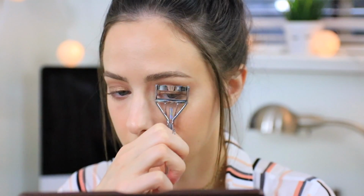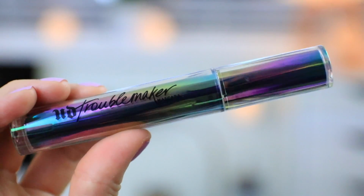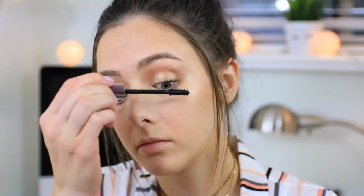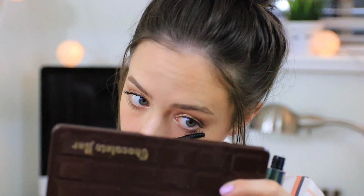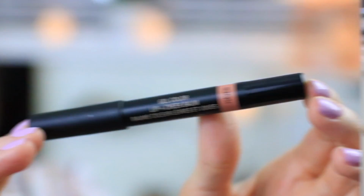And then recently I've been curling my eyelashes. I haven't really done that very much in the past, but recently I've been loving it. So I went ahead and curled my lashes before applying mascara. I've really been obsessed with the Urban Decay Troublemaker mascara. It's one that I always reach for recently. It does a really good job of separating the lashes, but also still keeping that volume there. So I just really like that. I will usually apply maybe 2 coats, sometimes 3 on my top lashes and then some on my bottom lashes. Just depends on how I want my eyelashes to look.